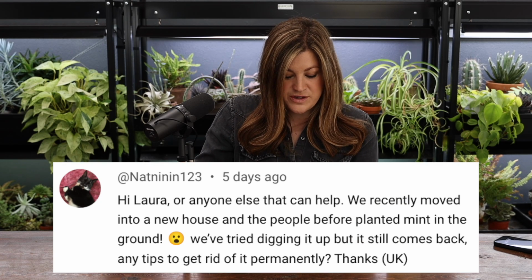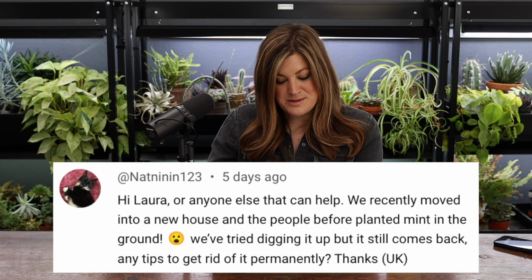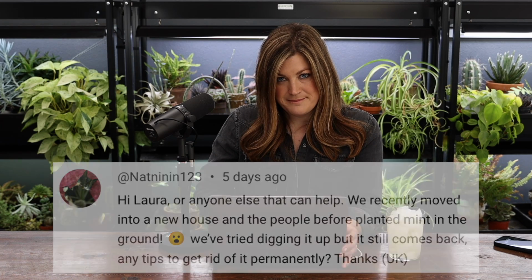Nat said, we recently moved into a new house and the people before planted mint in the ground. We've tried digging it up, but it still comes back. Any tips to get rid of it permanently? I feel like that's a loaded question. Burn it to the ground. If you wanted a permanent solution that was fast, but also on the organic side of things, you could do Dead Weed Brew. It's a Bonide product, and you're in the UK, so I don't know if Bonide products are available there. Probably not, but you might be able to get a hold of something akin to that. Check with your garden center there and see if there's a natural broadleaf weed killer.